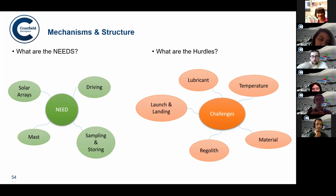For the challenges, as my different team members said, we have problems with temperature, and the regolith that can get inside the joints of the mechanisms. It's very dangerous. The lubricant choice is very important, because we don't want anything to outgas, and the material of the mechanism shouldn't outgas either, because we need to remember we are in space. And finally, the launch and landing environments are pretty harsh, with high vibration, and we never know what's going to happen.